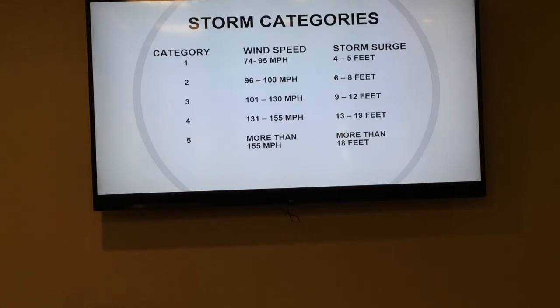A level 3 and a level 4 storm are winds up to 155 miles an hour and a little bit more of a storm surge. We have the ability to withstand a level 3 and level 4 storm. You will have options, and we'll talk about those options. But Regency Oaks will withstand winds up to 155 miles an hour.